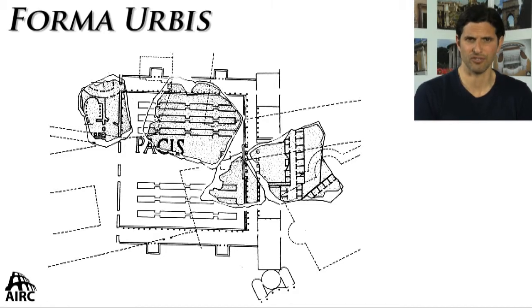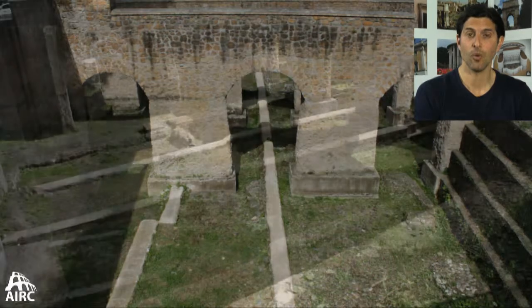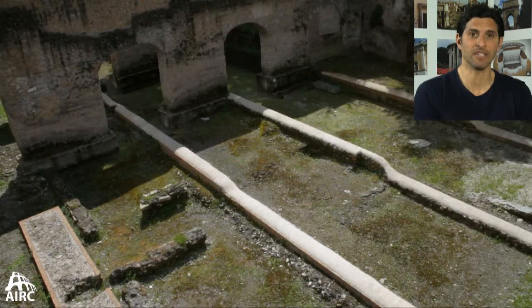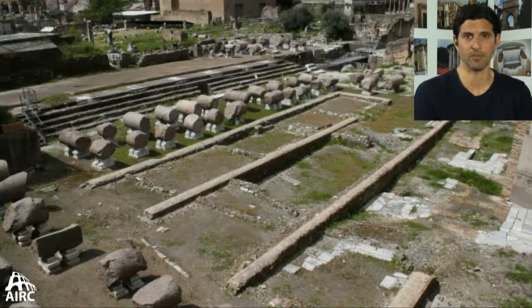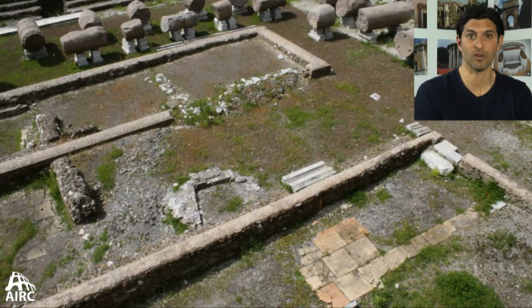What are those structures? For a long time it was hypothesized that they were either shop stalls or fountains. Excavation in recent decades has revealed the original structures mostly stripped out. Again, it's subject to debate if they were fountains or stalls for shops.